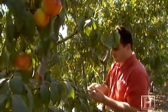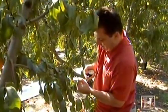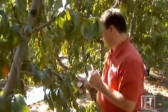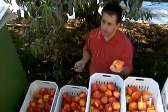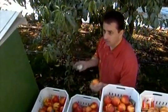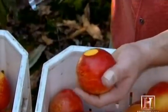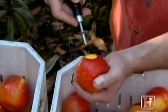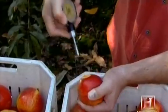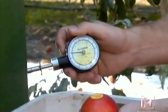As the workers begin picking, growers will spot check the fruit to verify their decision to start harvesting. So what we'll do when we're trying to decide whether we're harvesting properly is we'll sample them with the penetrometer to see what the flesh firmness is to determine whether we are picking the level we want. So we just quickly shave a piece of the skin off, and then we use this plunger to push in there, and the force that it takes to push that in will then determine the flesh firmness. This one rated at 11.